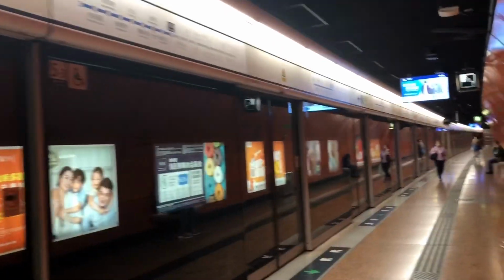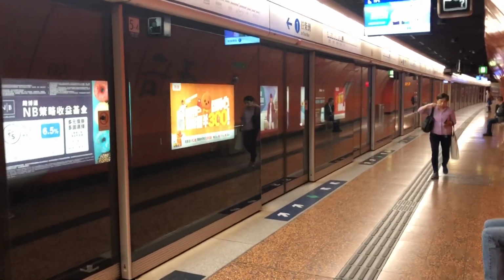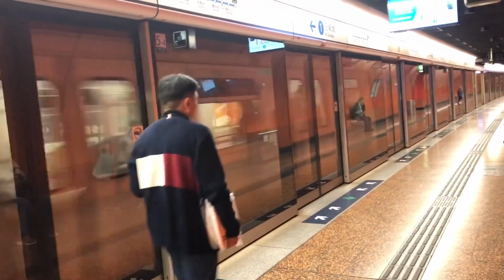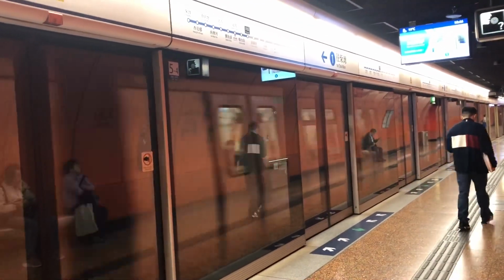The next train should be also another Q train. Oh, I was already here. What the hell? And oh, it's an M train. Okay. 256. Oh, it's 103. Messed up the numbers earlier on. It is 103, 256.